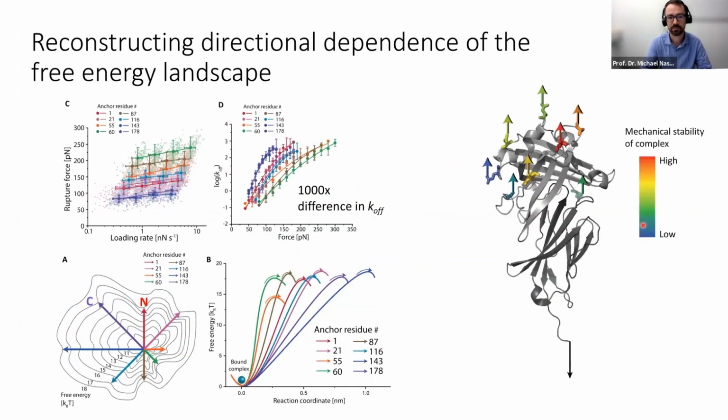You can do this across a range of loading rates and extract energy landscape parameters, and you can depict the energy landscape in different ways, where the directions along this landscape represent pulling geometries, or you can represent it in this way. You can see that there are huge differences in the intrinsic off rate at a given force. For example, at 100 piconewtons, you can see two to three orders of magnitude changes in that intrinsic k-off parameter depending on the pulling point. I think that's quite an interesting finding, and we were excited about that.